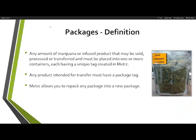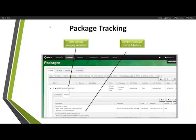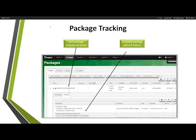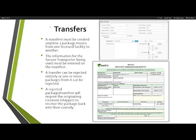Any product intended for transfer must have a package tag as well. So you won't be able to create anything unless they're tagged in Metrc as a package. And you can always repack any package into new packages, which again won't necessarily be too often for either the transporters or the waste disposal facilities. It's package tracking. We'll get into this when we go into creating the transfers. Just a little bit of information about package tracking, but transfers we really want to talk about here.